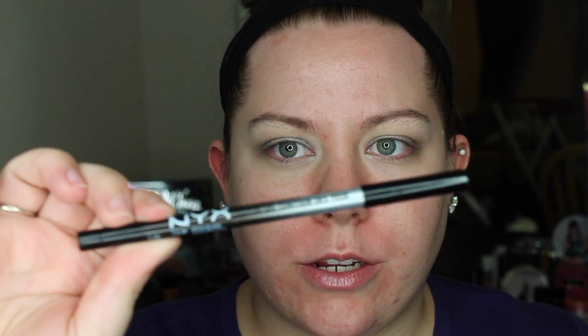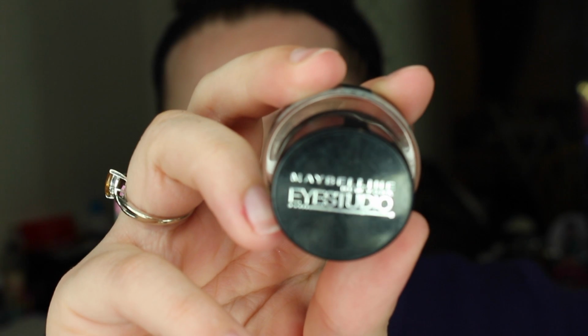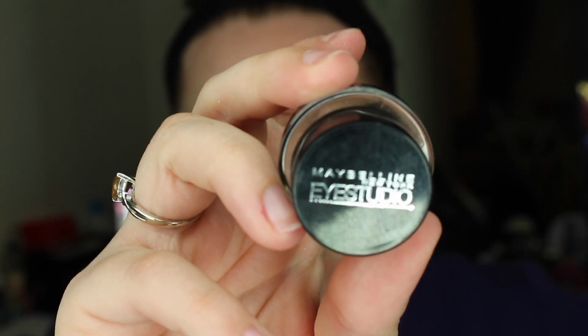And I'm going to be taking the NYX Jolie gel liner. This is in the black shade. And I'm going to line my upper waterline with this. And then for my wing, I'm going to be using this Maybelline Eyestudio gel liner in the shade Blackest Black.